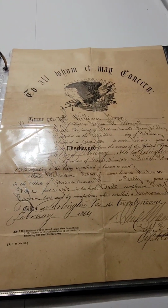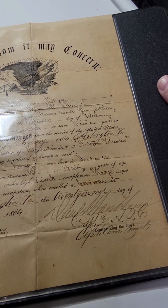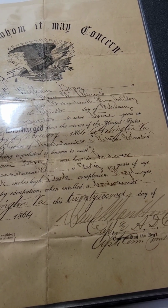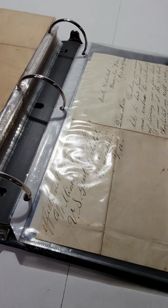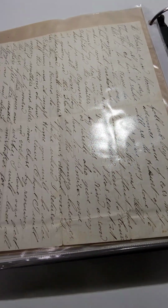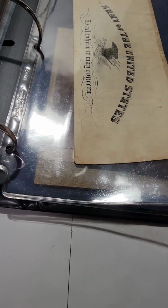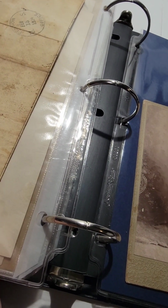This is a discharge paper from 1864. A gentleman from the Massachusetts Heavy Artillery Volunteers. Really neat. In great shape. Civil War letter. This one mentions some where they're getting set up for some battles, different things. Hadn't quite deciphered this one. Sometimes it gets a little tough to read, some of those older ones. And that is a discharge from like 1902, I believe, or the 1920s.